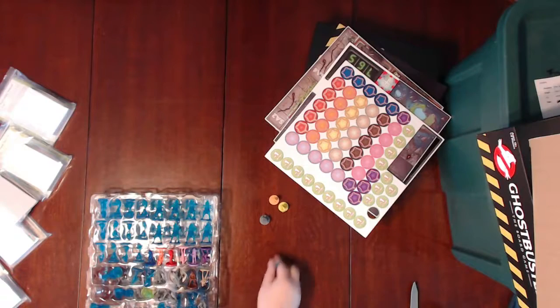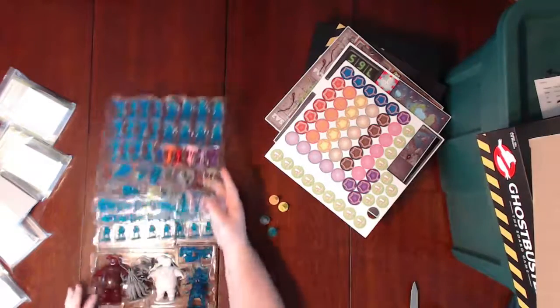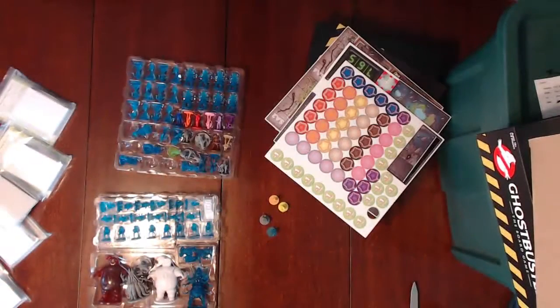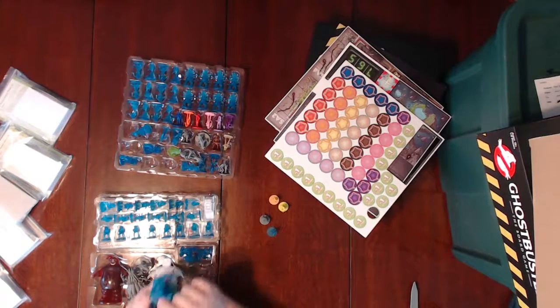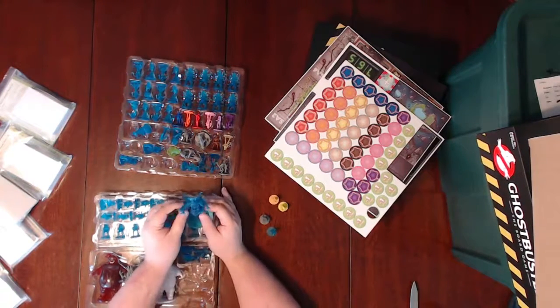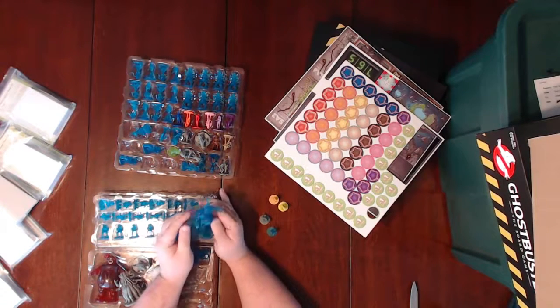Not quite nondescript, but I was hoping for better. So if we go into the big figures, this is where I heard a lot of people have been having problems with broken figures, in the 100mm figures, especially this guy. Now, my guy... Sorry, that was off camera a little bit. My guy doesn't appear to be broken at all.